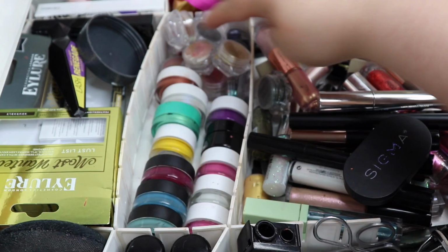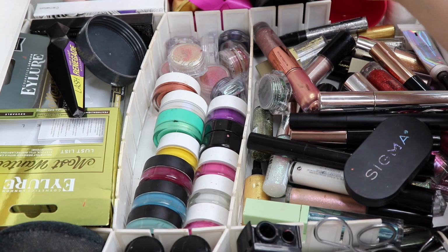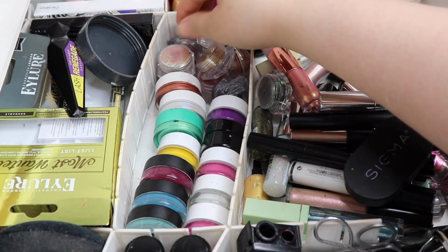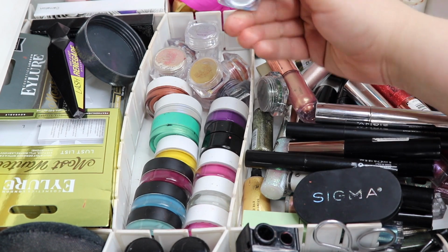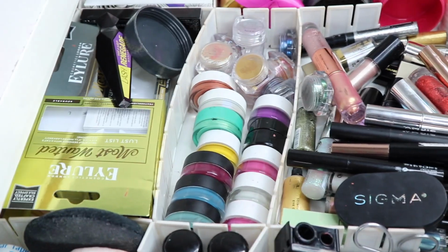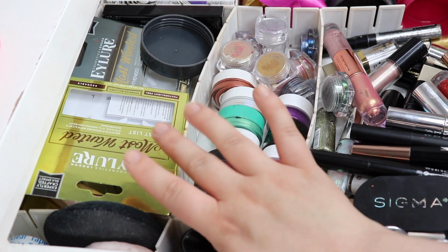So yeah, and then here I have my Blush Tribe pigments. Don't know how well you can see them, but I do have some fudge. I do have some Blush Tribe pigments here that I adore. I love to use these on occasion, and I've used these a lot in my videos. And then I actually have Wet n Wild product. Bye bye. So here I have some lashes.